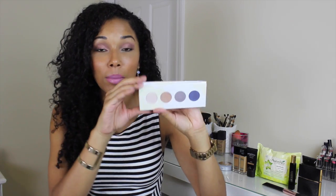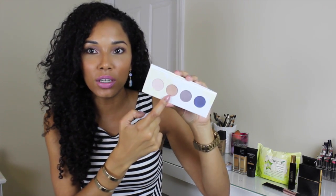So I had received a Pacifica eyeshadow duo a while back in an Ipsy bag, and I shattered like my favorite color in that duo, and I was on the hunt to find it again, and Pacifica has it in this quad, this eyeshadow quad here. So basically I bought this quad for this one color right here, which is this gorgeous gold color.